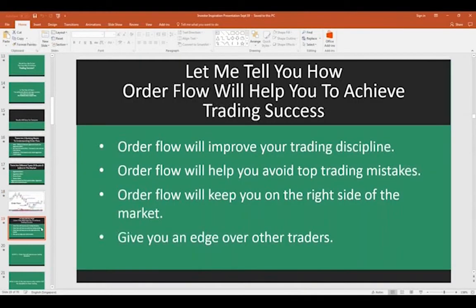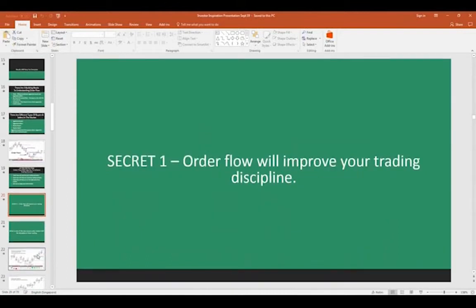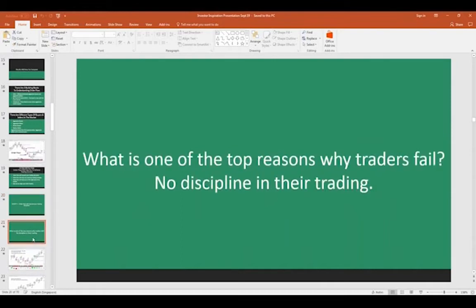So, let me tell you how order flow will help you achieve trading success. It'll improve your trading discipline. It'll help you avoid top trading mistakes. It'll keep you on the right side of the market, and it'll give you an edge over other traders. So, number one, order flow will improve your trading discipline. So, what do I mean?